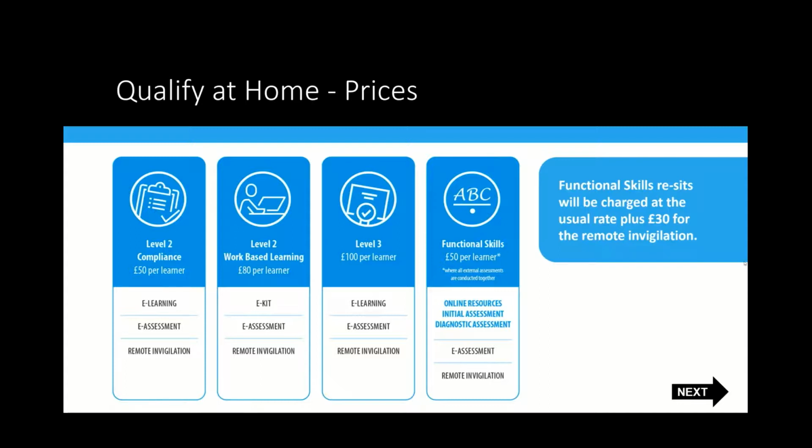Another question coming from Julie, is the £50 per learner for maths and English, or per subject? It is per subject. It covers all elements within that subject, but the £50 is per subject.